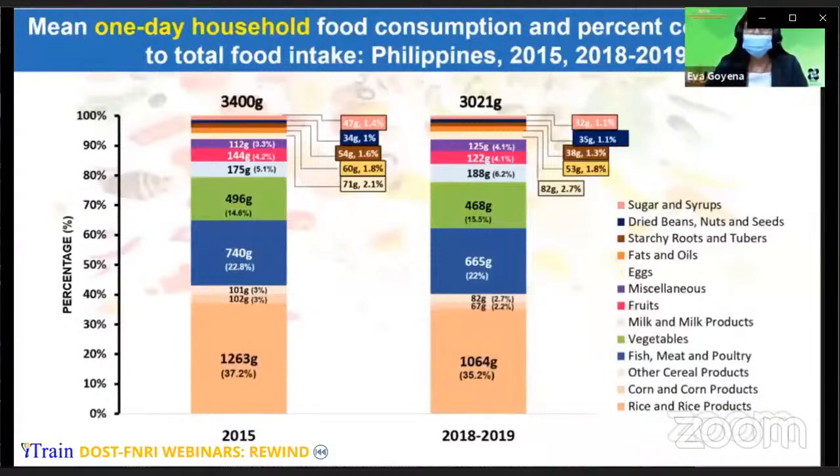So this slide shows a decrease in the mean daily food intake of households in the recent 2018 and 2019 at 3,021 grams as compared to the 3,400 grams mean intake of households in 2015.